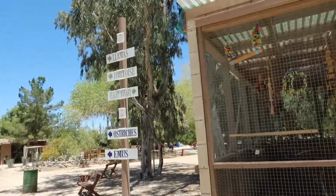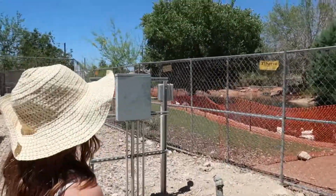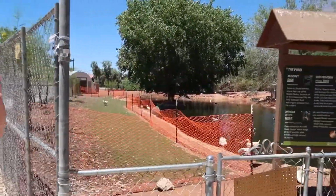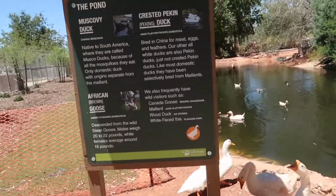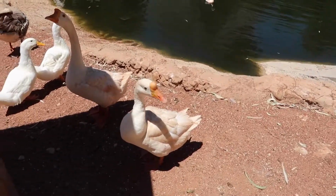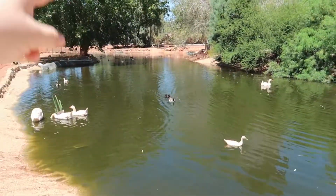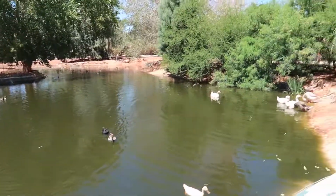There's llamas and tortoise and ostriches and emus and a flight aviary. There's just lots to do. Duck. Where's the goose? They're geese. There's so many gooses that they're geeses. That's a goose. That's a duck. That's a goose. Yay! Duck, duck, goose. Mom, we have the whole game.